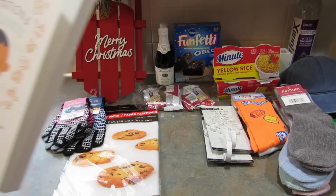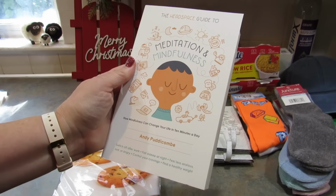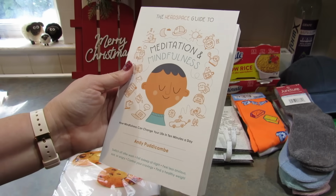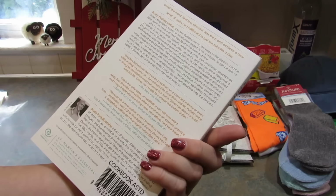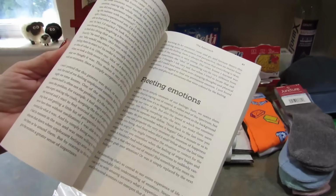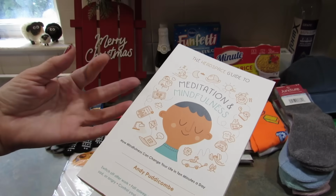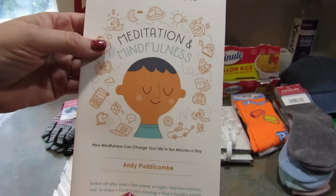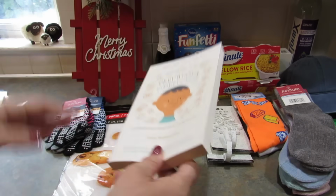Next, I found this book, The Headspace Guide to Meditation and Mindfulness. I almost said mindlessness and mindfulness, how mindfulness can change your life in 10 minutes a day. Can't hurt to give it a try. So yeah, we'll see. If I don't read it, my daughter will. So I picked this up. It doesn't say what the original price is. I mean, it's covered. It says this is a cookbook.